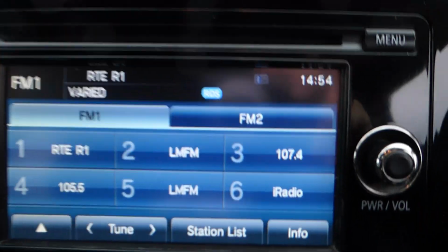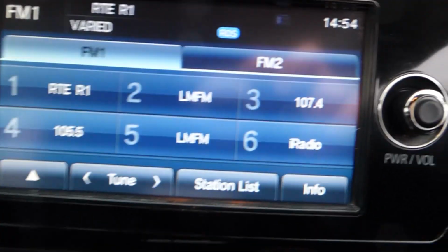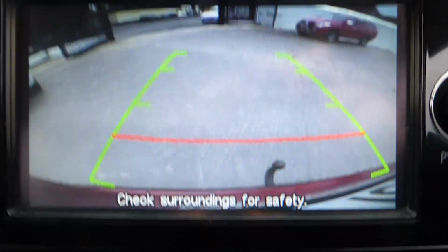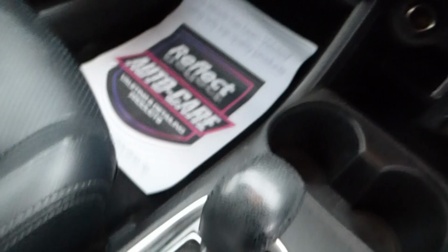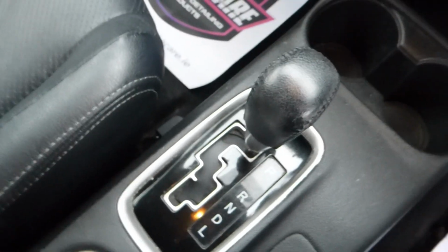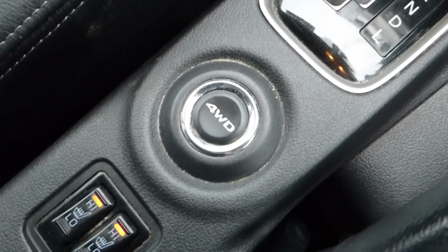186,258 kilometers. Comes with anti-dazzle rear view mirror, CD stereo touchscreen with rear reversing camera, dual climate air con, most importantly, full automatic diesel, four-wheel drive, heated front seats, two keys.